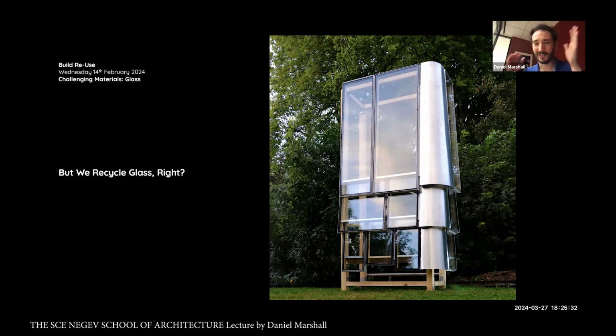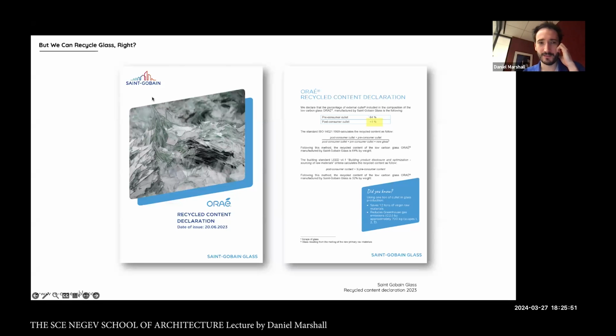So you might say, Daniel, that's cool, but why would you ever recycle glass? Because I can recycle a wine bottle, right? Everybody knows you can recycle glass. So why are you bothering to recycle glass in this really complicated shingled facade system? If you look at the big glass manufacturers like Saint-Gobain, and you read their product literature and ask how much post-consumer recycled cullet they have in their glass, think about the building you're in at the moment. Imagine when you take that building apart, what happens to the glass? Will that glass be made into new glass?